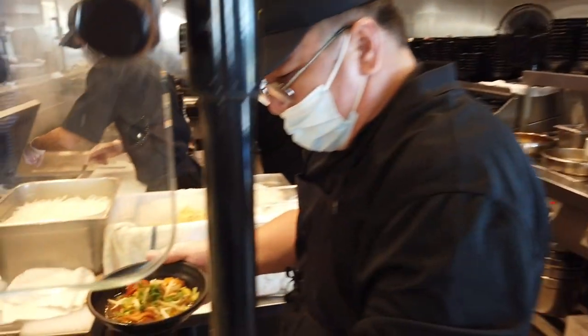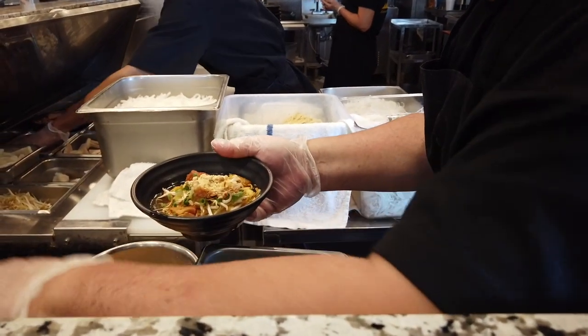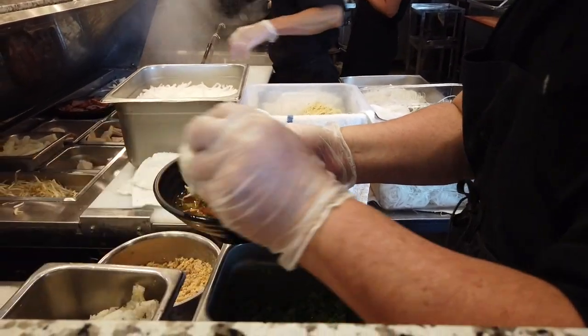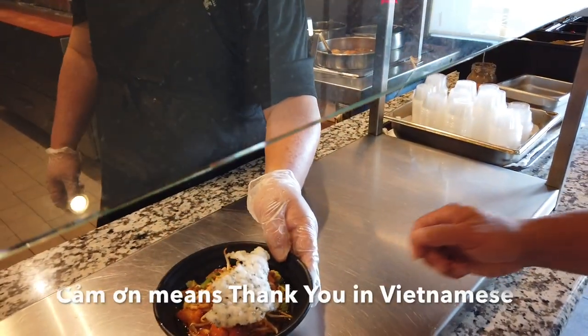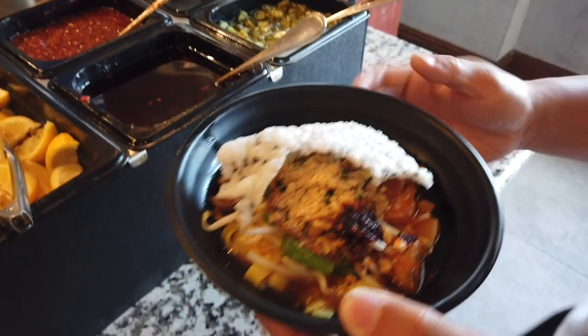Pretty quick, they have everything ready to go. And he adds the little condiments and everything. Okay. Come on. Little chili oil. But everything is good like that.